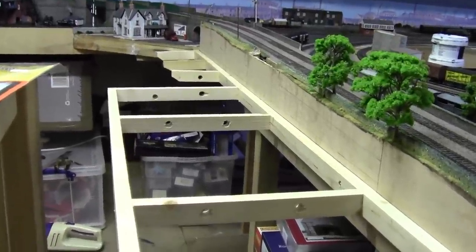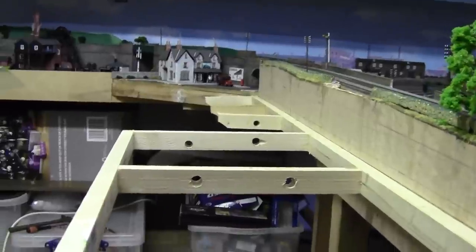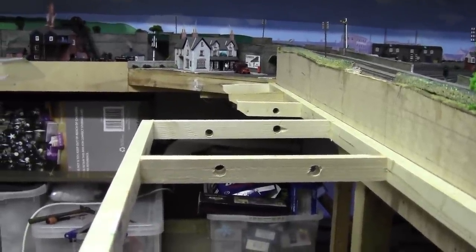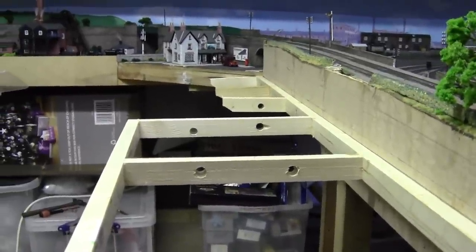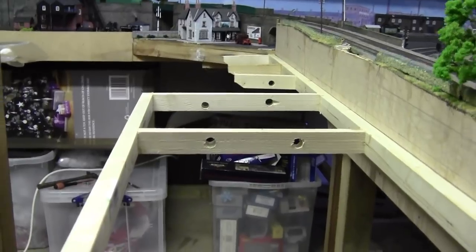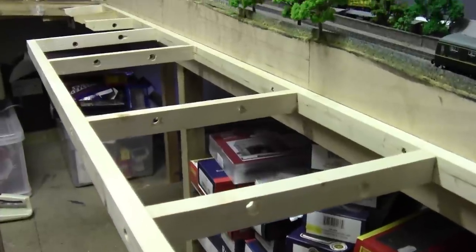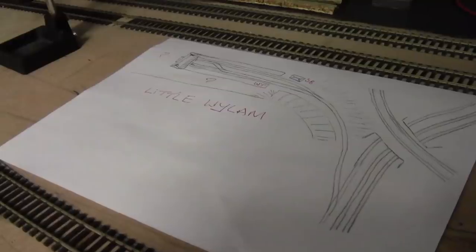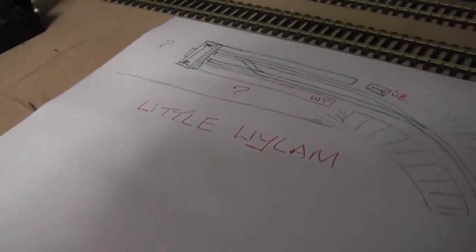And it also gives me an excuse to reach that pub over there, northeastern. Because the only reason you could reach that pub over there is to cross the tracks. So at least this way, you'd be able to get a train to the pub. It's not a very big baseboard, it's only 300mm wide, but it's enough to get this in, Little Wylam.